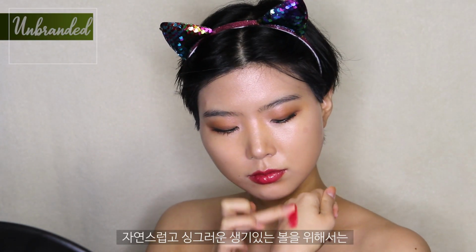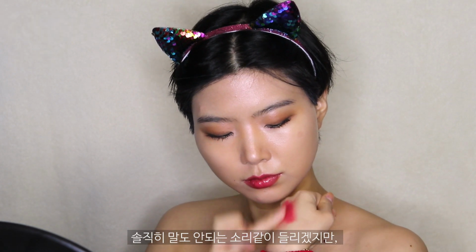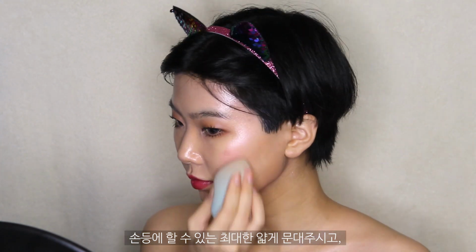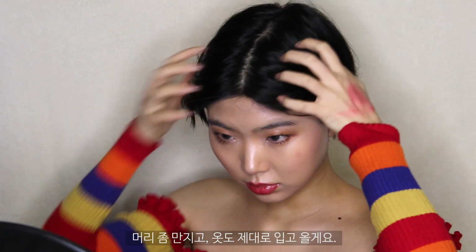For a fresh, natural-looking flush, use a bright red lipstick. Now, I know this might seem surprising, but spread it out as thinly as possible on the back of your hand and take a little bit using a sponge and blend it onto your cheeks. Because this is such a saturated color, it actually looks more natural. Et voila! That's the makeup done. All I have to do is my hair, change my outfit, and I'll be right back.